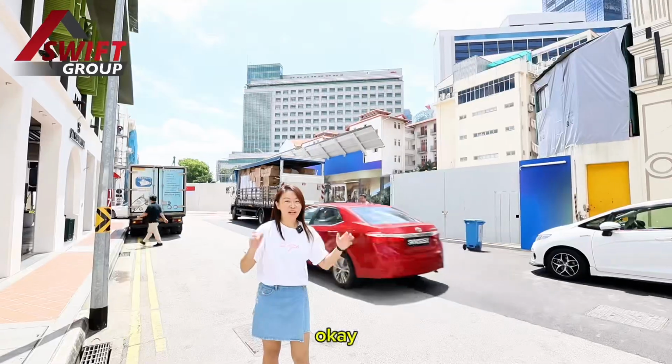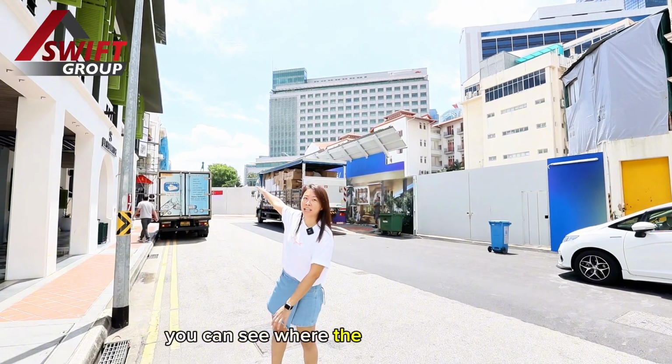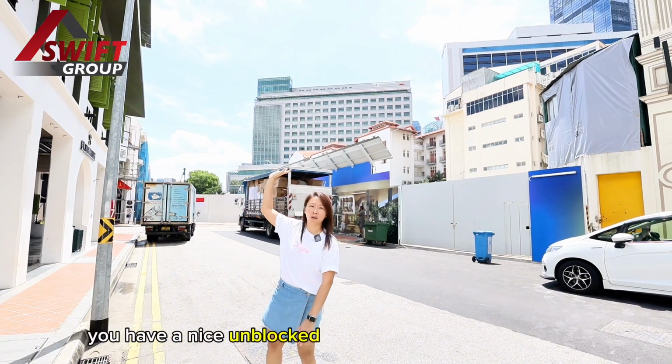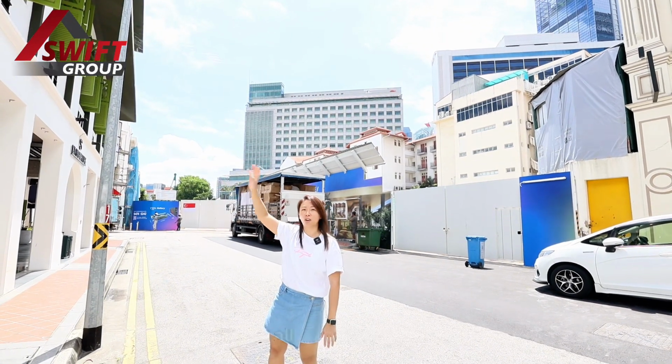Let's check it out. Okay, now we are right at the actual site. This is 31 Trust Street. To my right, you can see where the excavation is up. This is actually Marie Terrace. You have a nice unblocked view here towards the Outram because these are all the conservation shophouses. You have Keong Sia, you've got Duxton, all on this side.